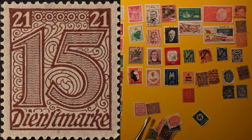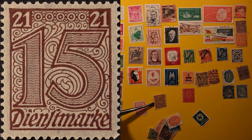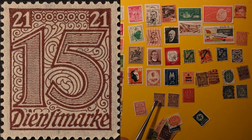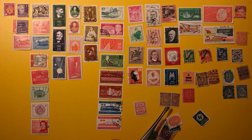And I mentioned this a few videos ago, and I'm looking at the others now quickly. No, I don't see it. But some of these, you see this 15 here. I'll grab this for an example. This 15 with the 21 on it is actually the earlier series. And then the next series printed a similar design without the 21 on the top corners. So something to watch out for.